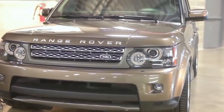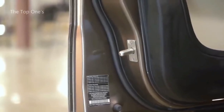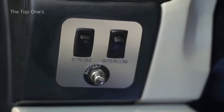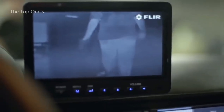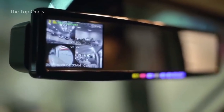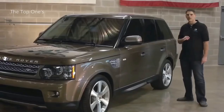This vehicle is equipped with a whole bunch of different security options, from a secure door deadbolt locking system to a siren and PA. It has an intercom, external listening device, road tax system, and smoke screen system. It even has a night vision recording system. It also has a four camera DVR recording system to capture what's happening on the interior and exterior of the vehicle. It's absolutely loaded with different security and defensive options.